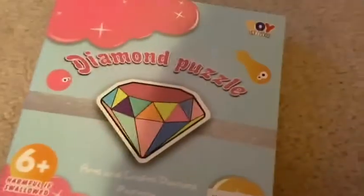The seventh thing I got was this diamond puzzle thing. And it says 6 plus, harmful if swallowed. So this is what it looks like when it's all finished. I'll have to do this in a video.